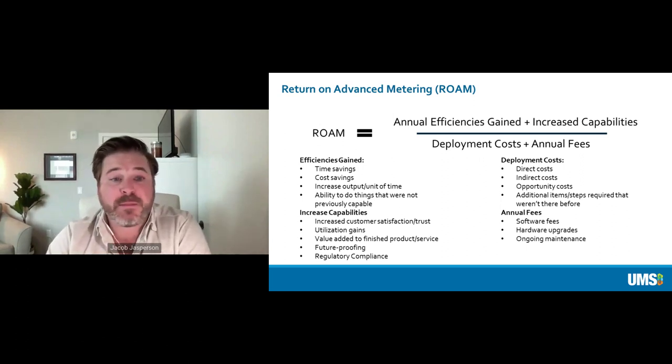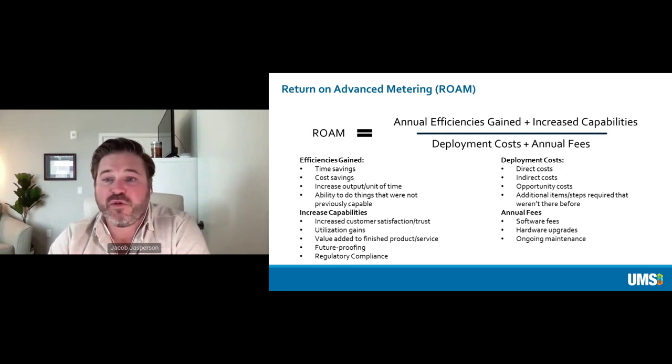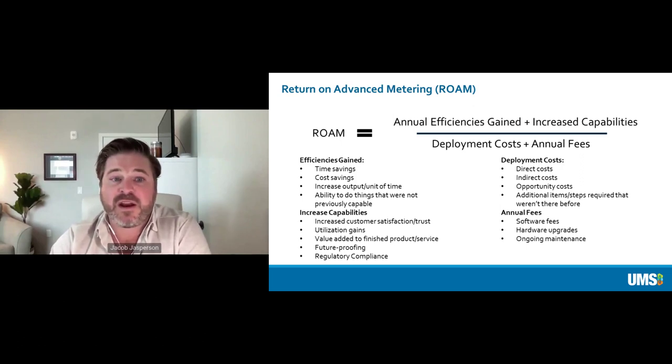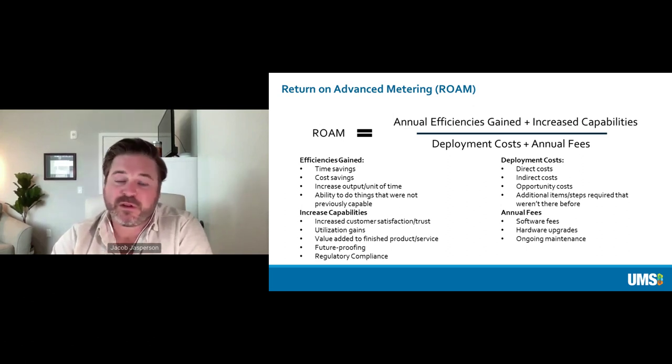Increased capabilities might be something like increasing customer satisfaction or trust. So now I have the ability to provide this information to my end customers and end constituents, and they're much more likely to accept that information and realize that I'm not trying to hide anything from them or steal more money from them. It could be something like regulatory compliance. Now I have the increased ability to do more from a regulatory compliance standpoint.